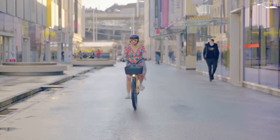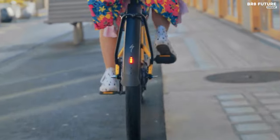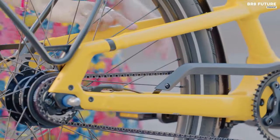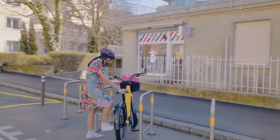Ride upright and comfortably with its relaxed geometry and enjoy the integrated lights and fenders. In conclusion, the Specialized Turbo Como SL 4.0 is the perfect choice for anyone seeking a reliable and stylish electric bike with excellent performance.